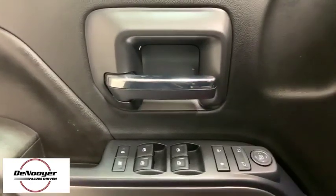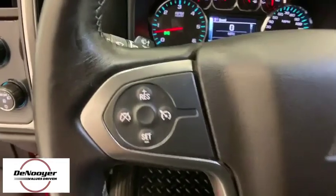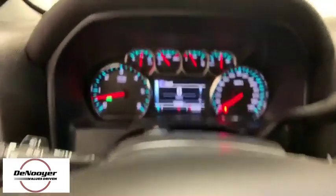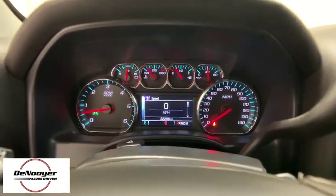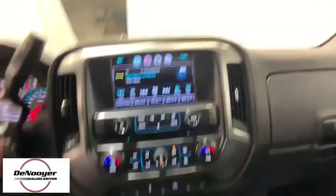Here are some of this vehicle's great options: traction control, steering wheel audio controls, dual airbags, alloy wheels, power steering, four-wheel disc brakes, center armrest, electronic stability control, trip computer, power windows, CD player, compass, remote keyless entry, panic alarm, brake assist, HD radio, overhead console, tachometer, Sirius satellite radio.